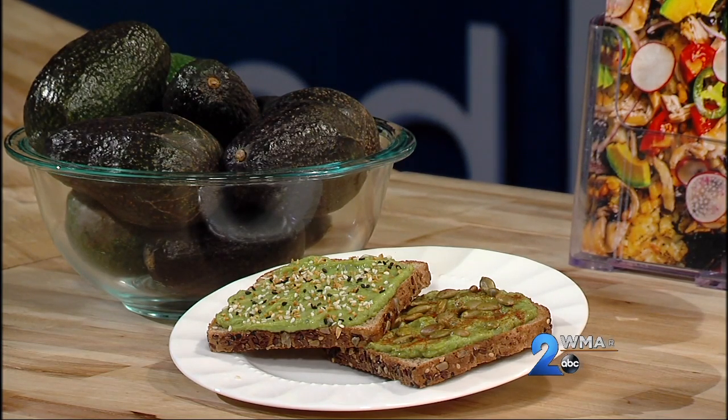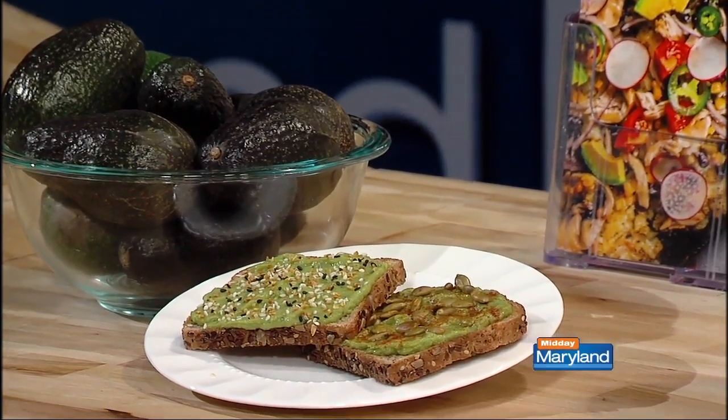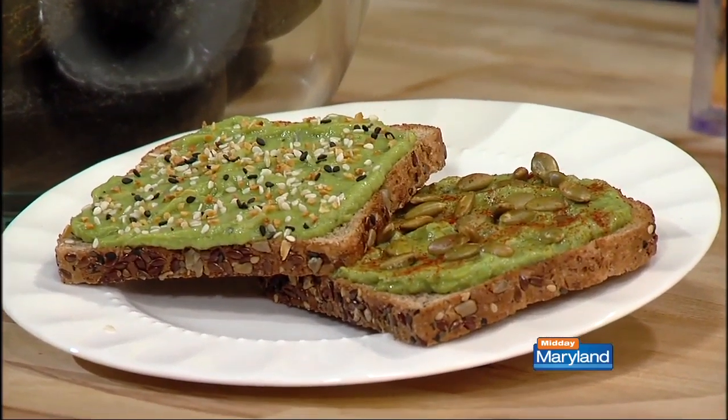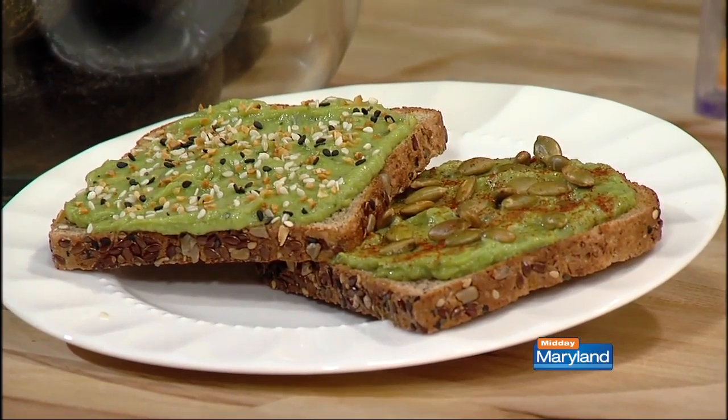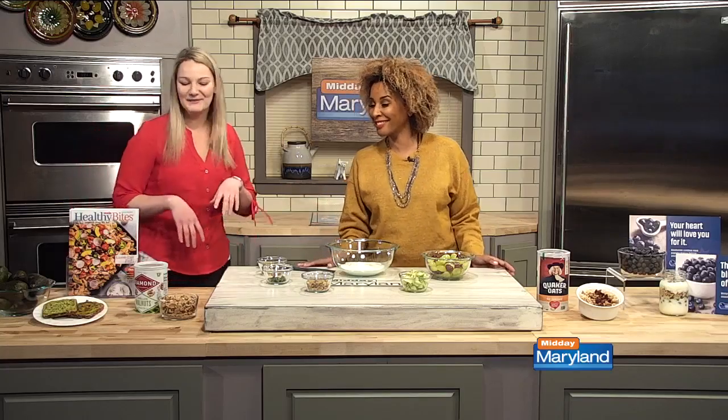Got it. And what do you sprinkle on top there? So that's everything bagel seasoning. The other one has some seeds and just some spices. So these are going to be avocado toast. It's a really nice way to get some avocado in there, and again, making that kind of swap from the less healthy fat to the healthy one. And make it at home so it's not $12. So there you go. Absolutely.